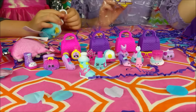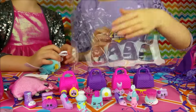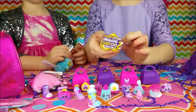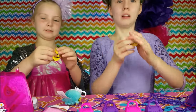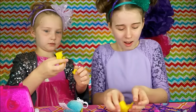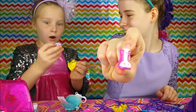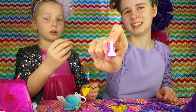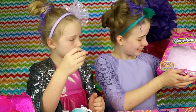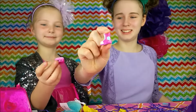So here are the 18 visible Glamour Squad Shopkins, and here are the 2 mystery ones. Yeah! Let's get into them! Oh, I got one! I got a shoe! Mark. I got the limited edition! So here are the 2 hidden ones.